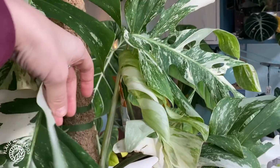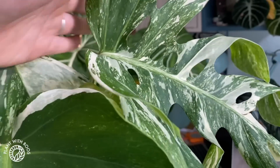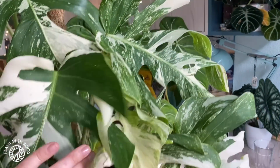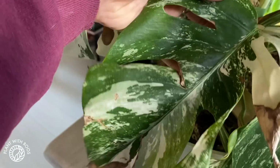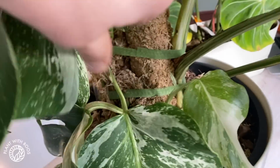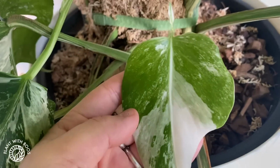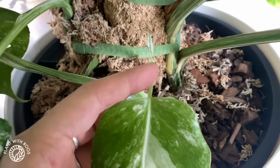Then on this side, there's a new leaf on the way here. Less holes than I'm used to, but that's okay because it's winter. That is the top cutting, which looks really nice. Down here, can you see? Let's see, it's this leaf, I think. That's the cutting. It was a smaller cutting that took forever to grow. I cut this in April and it has now grown 1 leaf. It's January, so that took forever.